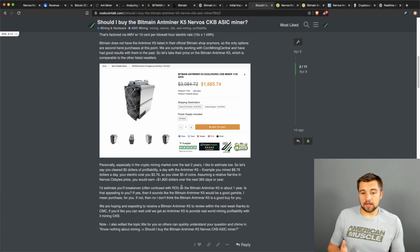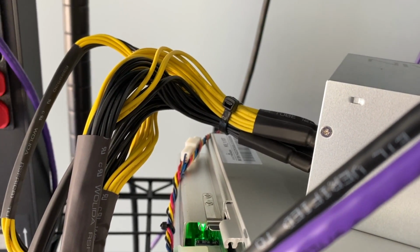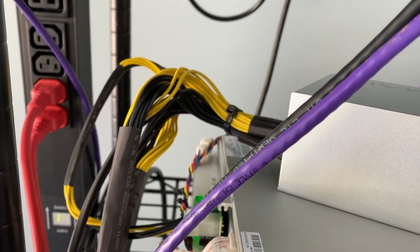So again, I still don't think this estimate's wrong. I'd say if you buy this miner, you should be hoping that you break even in a year with it. If it breaks even before that, I'm going to be impressed. And if it breaks even after that, I won't be surprised. But that would be my estimate here, just with the data I have at hand.